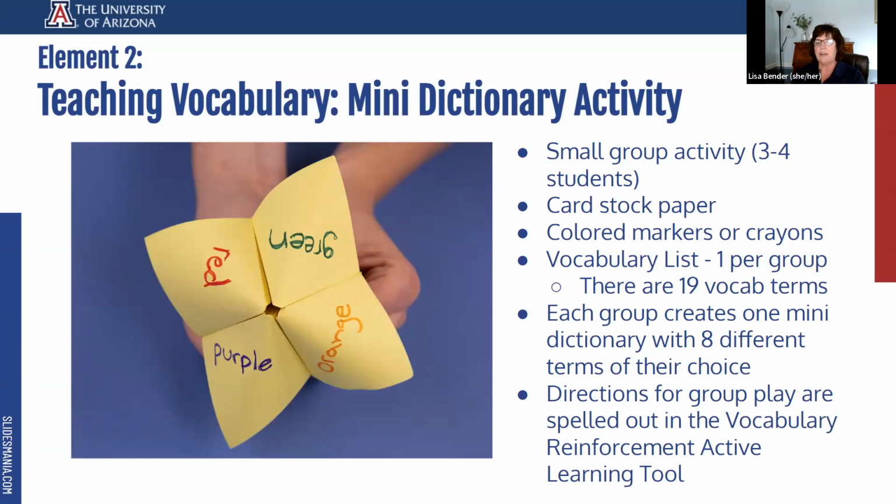For teaching vocabulary, we have many different ways and suggestions for introducing the terms and the definitions for a particular lesson. Some lessons might have 4 or 5, others might have 10 or 12. And this one, because it covers such broad territory, has 19 different vocabulary terms. So with our mini dictionary activity, the instructions are written in the lesson for the teacher to carry out with students.